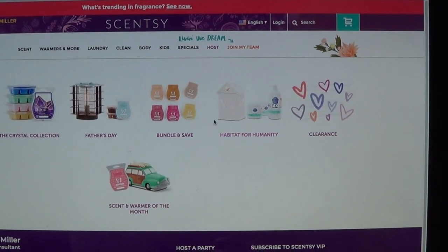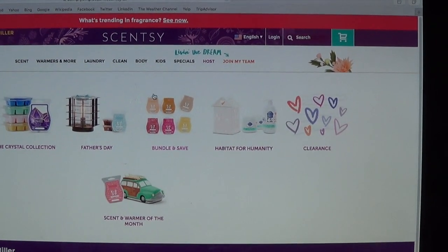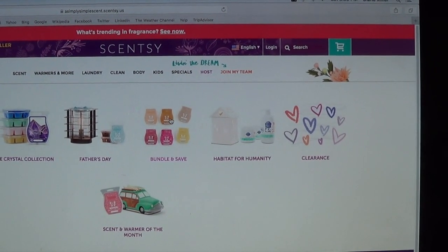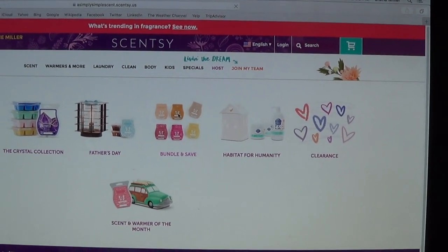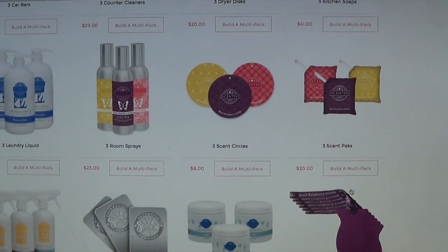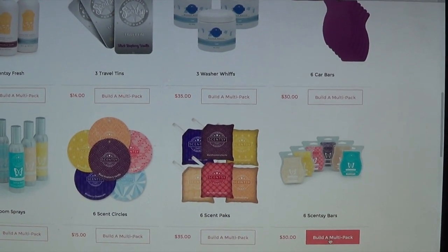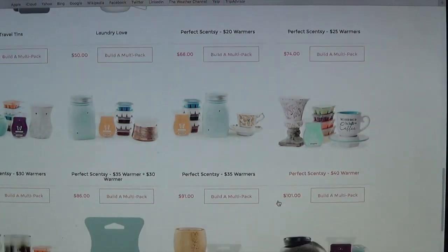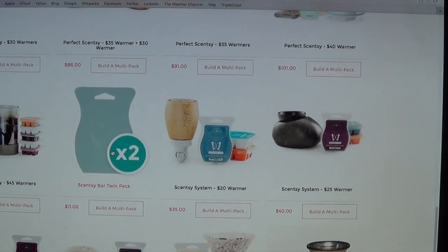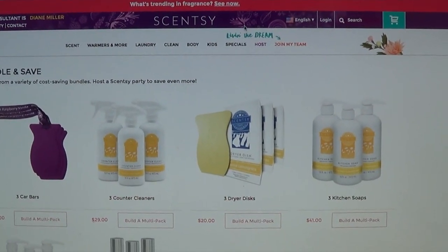But also, if you order two of the same scent, you get two for $11 if you order it through the bundles and save. So let me just click on that really quick. So here are all the bundles and save. If you see, there's the Scentsy bar, you can build your multi-pack. But then we're always forgetting that there is a two Scentsy twin bar, so you get two of them for $11. But they have to be the same scent.